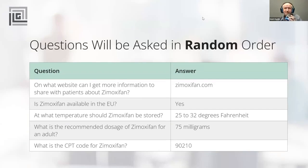Zamoxifan.com. Next, is Zamoxifan available in the EU? Yes. Next, what is the recommended dosage of Zamoxifan for an adult? 50 milligrams. Thanks. At what temperature should Zamoxifan be stored? 25 degrees. All right. What is the CPT code for Zamoxifan?